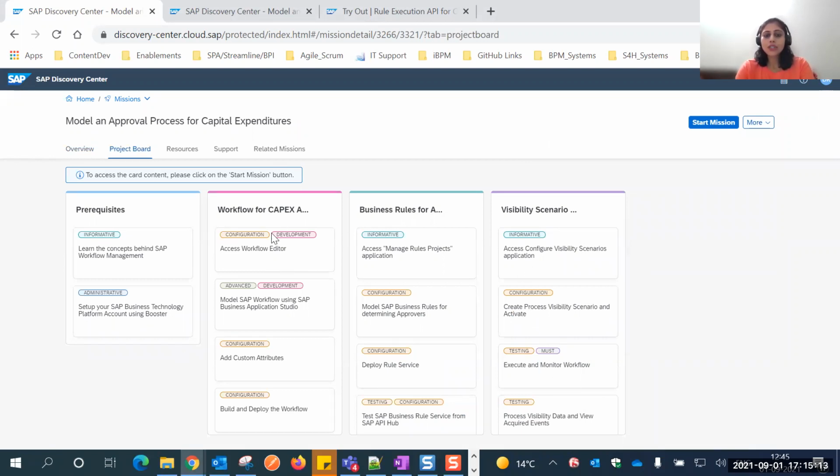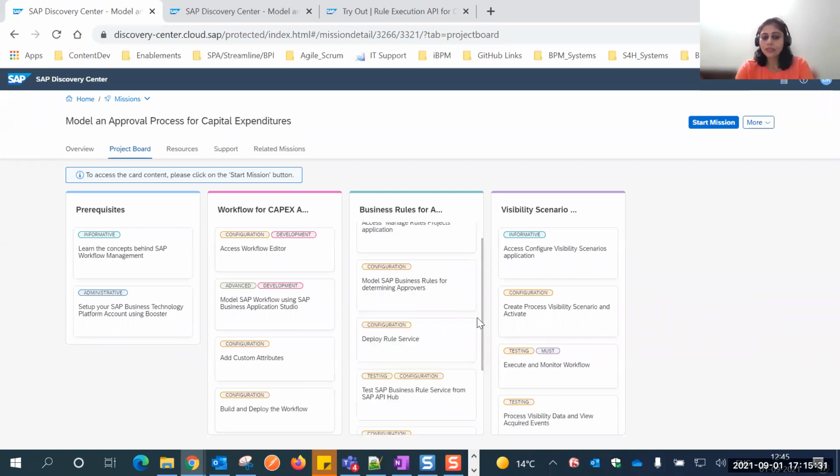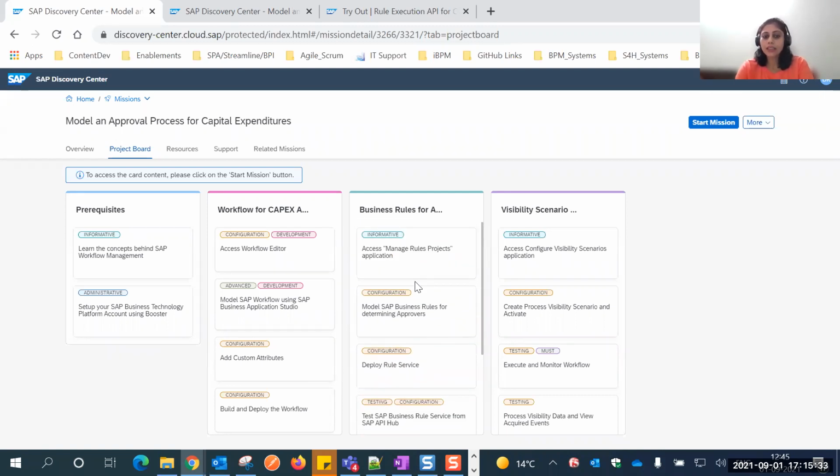This mission board is very well structured. It has all the required artifacts and supporting documents embedded in the cards wherever needed. And it can be executed at self-pace. So it's kind of a self-sufficient mission, which provides you all the necessary information which you can execute to gain that hands-on experience. So to start off with, I'll just run you through the structure of this mission.